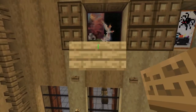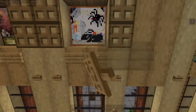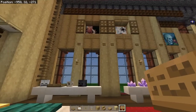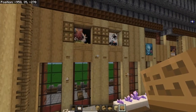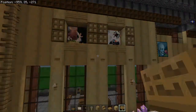And we can also add just a little bit more detail with these signs. I think I'm gonna put them on the bottom and on top of the paintings. How does that look? It's alright. It adds a little bit more detail. Alright, there we go. And now I'm gonna have to copy this design all the way around.